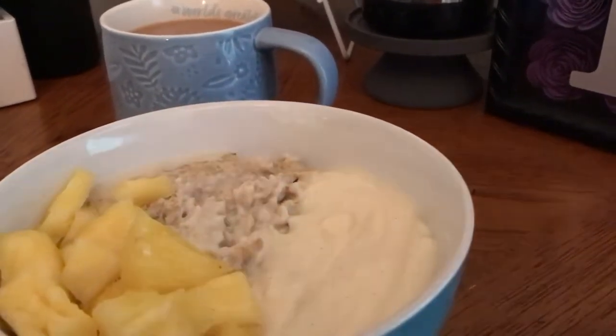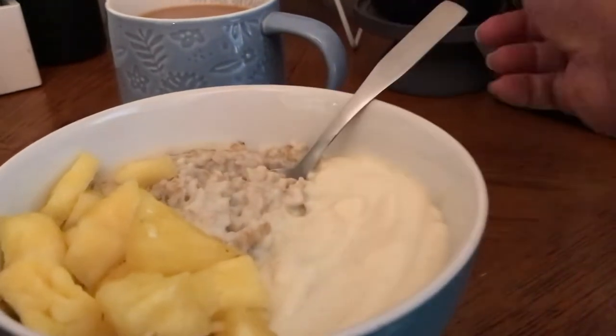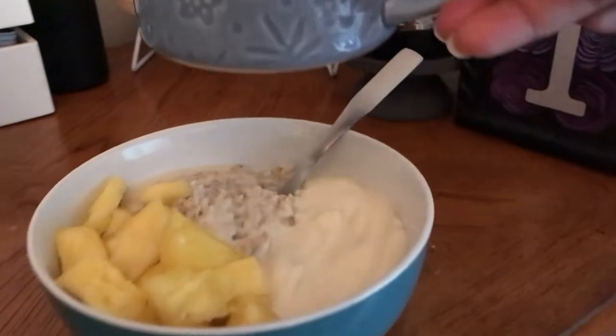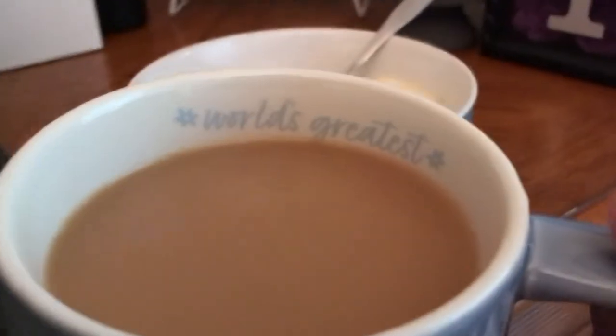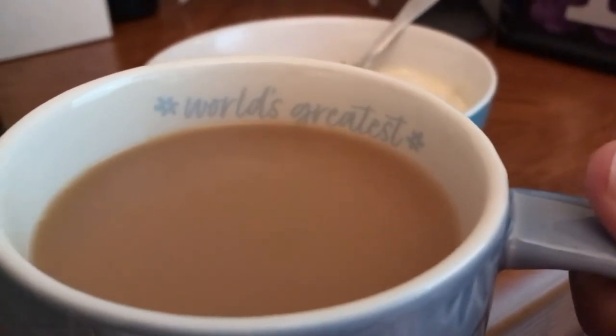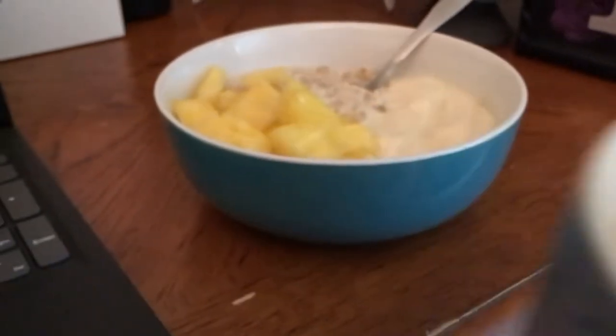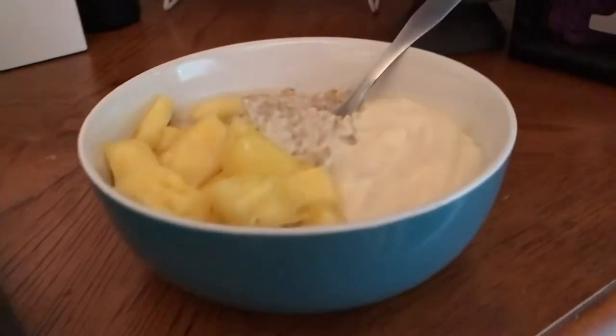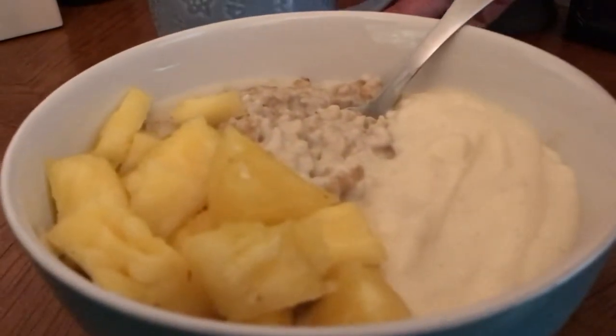Now, you know I had to give this a taste. You always have to taste your food. I always believe in that. Taste as you go, and make sure you taste at the end and add any seasoning if you need anything. But this needed nothing, and this coffee was so perfect. Oh, such a great breakfast. So let's move on.